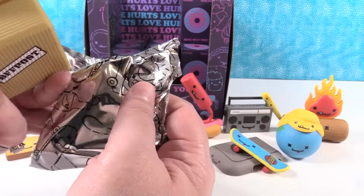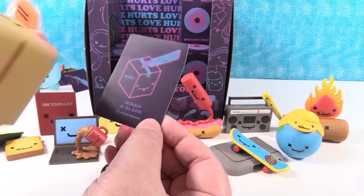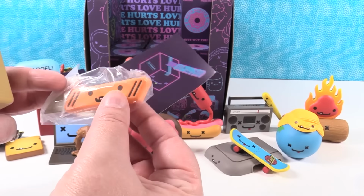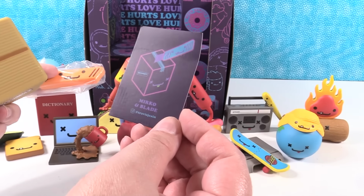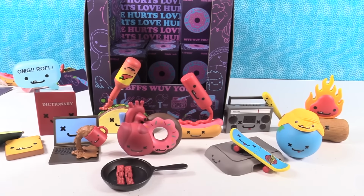Yes. Okay. Well, I used to work in a shipping department. You did, yes. I actually used one of these and sliced my hand open. So there you go. Maybe it is better that I have this one. It's Mirko and Blade.